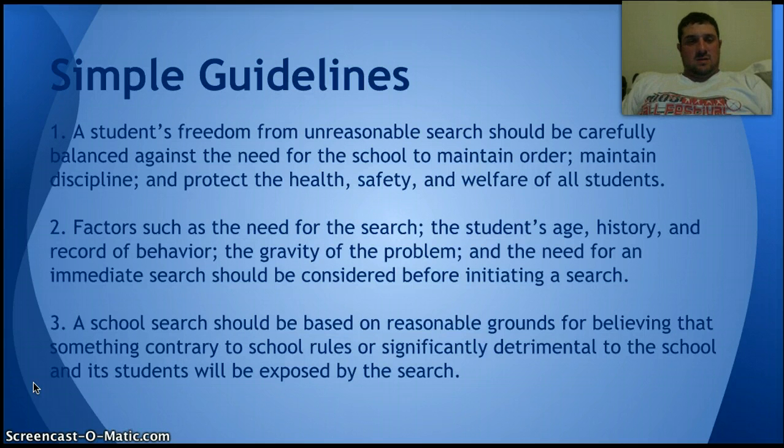Some of the simple guidelines that we can follow that make this a little easier for us to understand, there's actually 10 of them. Number one, a student's freedom from unreasonable search should be carefully balanced against the need for the school to maintain order. Number two, factors such as the need for the search, the student's age, history, and record of behavior, the gravity of the problem, and the need for an immediate search should be considered. Number three, a school search should be based on reasonable grounds for believing that something is contrary to school rules or significantly detrimental to the school.